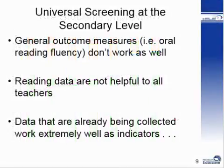However, there are some distinct differences about universal screening at the secondary level. General outcome measures that are typically used in earlier grades don't work as well at the high school level. While reading levels are still critical to student overall success, that information is not as helpful to all teachers, not as actionable by every department.